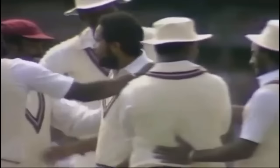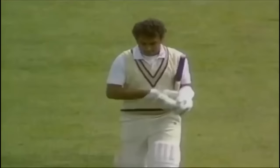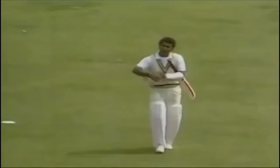Gavaskar has gone, the first wicket down, and Andy Roberts in the middle of this great spell of bowling from himself and Joel Garner has taken the first Indian wicket, and that really is the one they wanted. Gavaskar, this great player, has gone with the total at two, and it's first blood to Clive Lloyd's team. Well, this was outstanding bowling by Andy Roberts then.